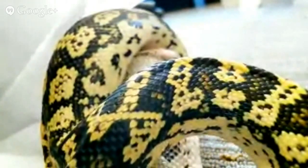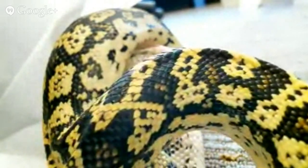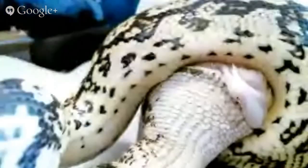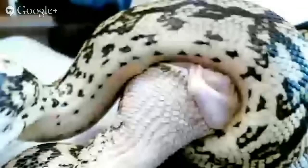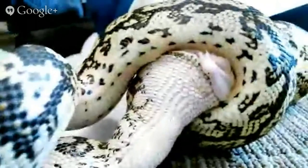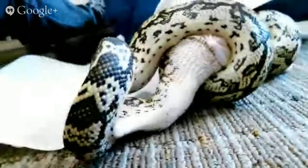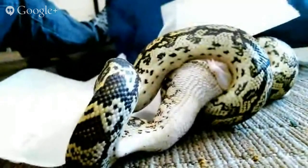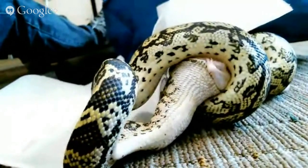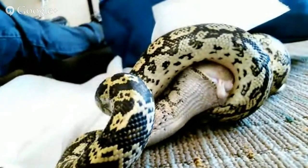The rule of thumb that we use is take 3 steps backwards. That's all you need to be safe from a snake. Probably just 1 step would be good enough, but 3 steps would be great. And we teach that to our kids. I take my kids out looking for snakes all the time. And they know if they find a rattlesnake to take 3 steps backwards. It's just a very simple rule. And then call me, of course.